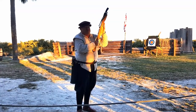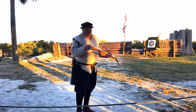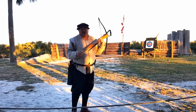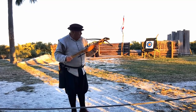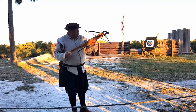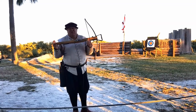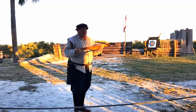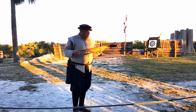So that's where this comes in. While you're reloading your gun, the guys with the crossbows can keep firing their bolts at the enemy, keeping them occupied while you are reloading. Not a great solution, but better than nothing. This had a rate of fire of about once every 15 seconds. It's not a particularly fast loading weapon, but in the right hands it was pretty accurate to 40 yards.